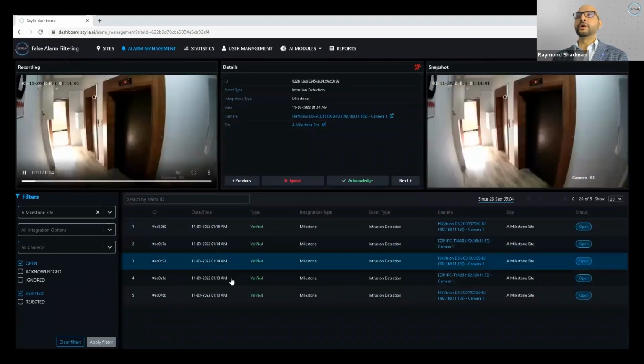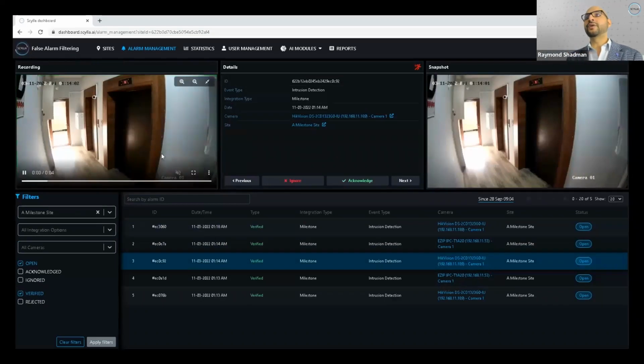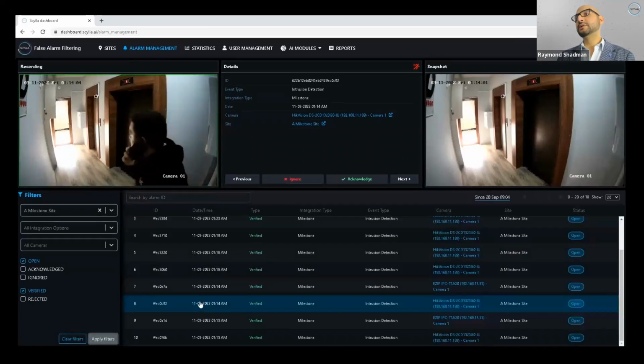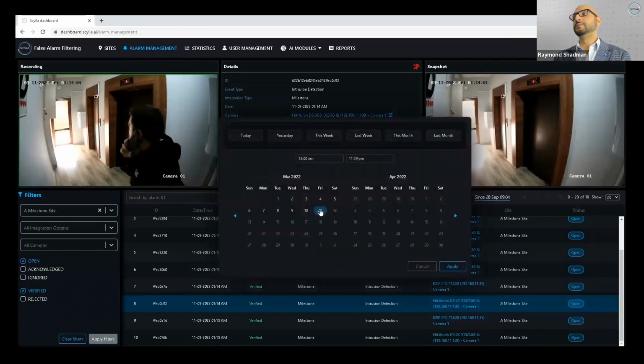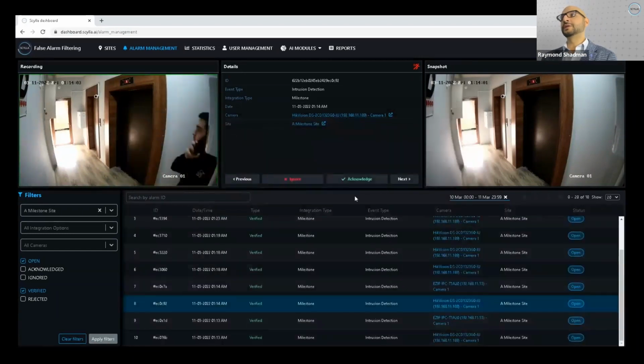Or you can receive alerts via email or SMS, and the alerts can be sent to any number of people. Different alerts can be received from different cameras. So for example, if you have a slip and fall situation, then medical can be notified. And if you have an intrusion detection situation, then security can be notified.